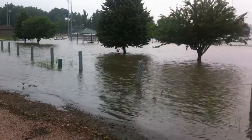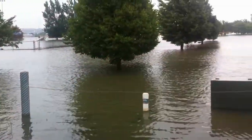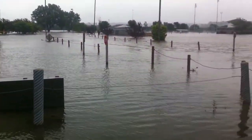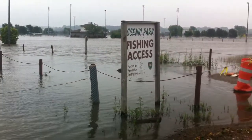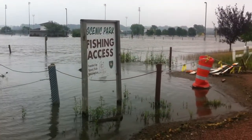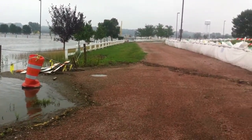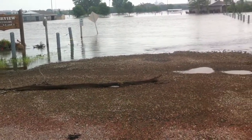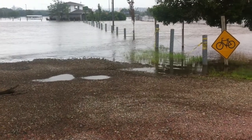We're still at the ballparks. Just want to see the wind blowing the waves over here. Scenic Park Fishing Access right here. Riverview ball fields. See the current going right there.